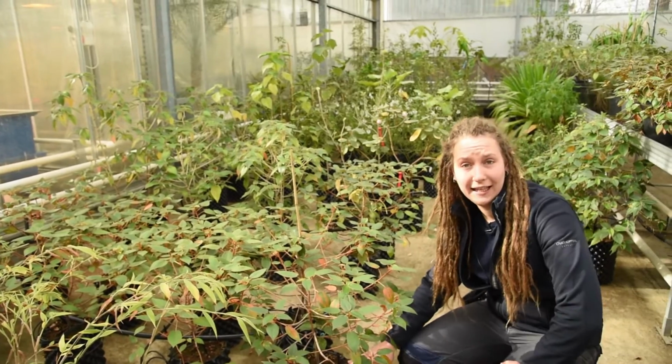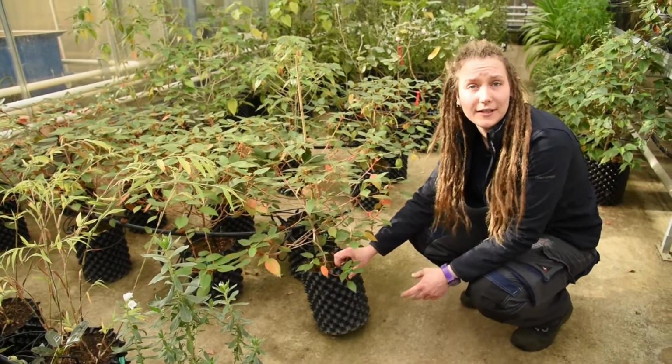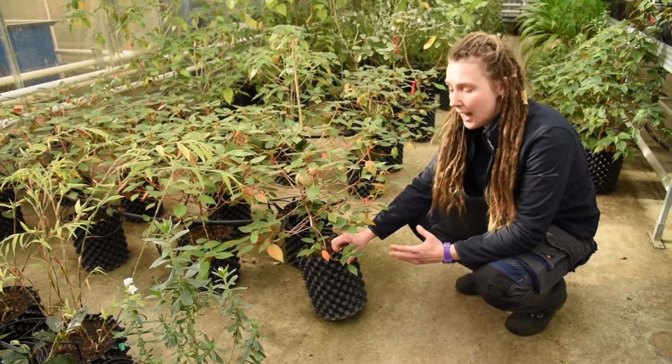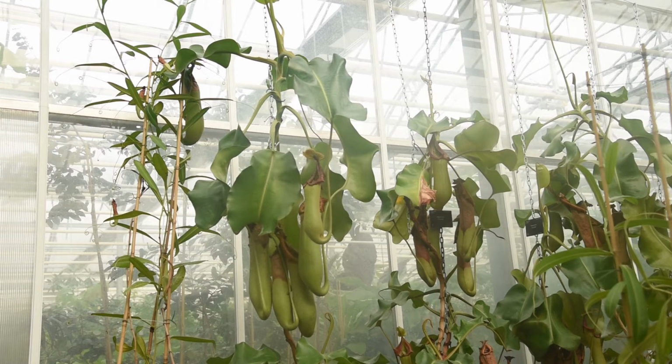in 2018. What is quite interesting about these is that we're using some very special pots here that we call air pots. These air pots help the plants to develop a more fibrous root system, and consequently will result in a better establishment of the plants within the beds when they go into the Temperate House.